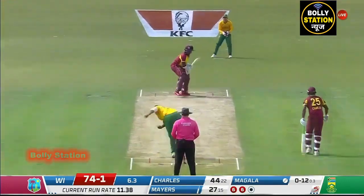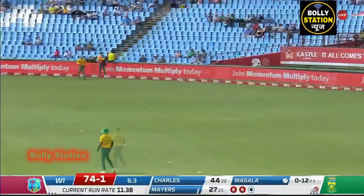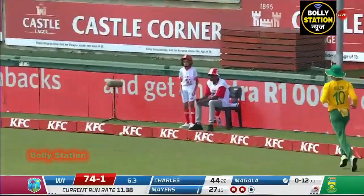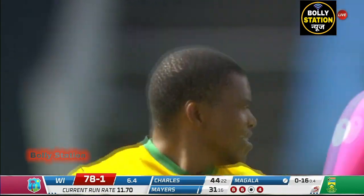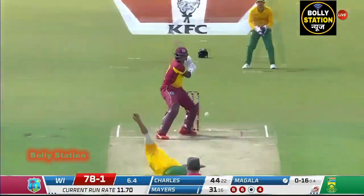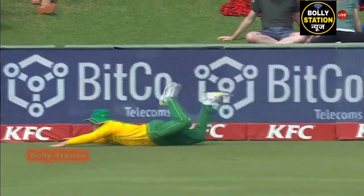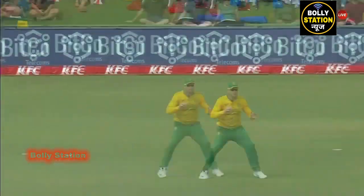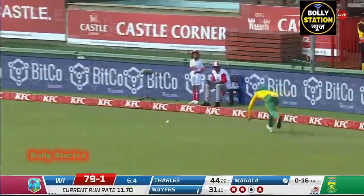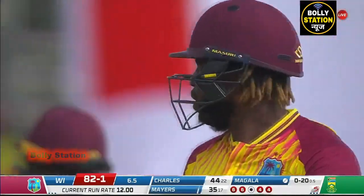Sweeper. Slower ball. It's cut away. Evades backward point, and away it goes for 4. Bit of width there. Yeah, shouts of catch it again. It's that man at backward point again. And the outfield here at Supersport Park is lightning fast. Miller is quick. Not a bowler.